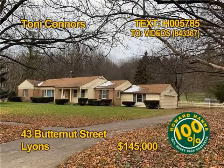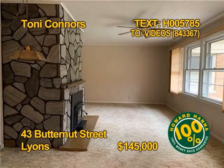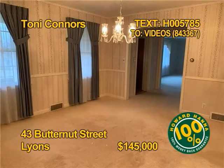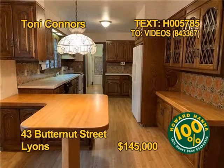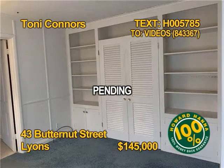This super affordable brick ranch is set on 1.64 acres. 3 bedrooms, 2 full baths, a carved marble fireplace, over 2,200 square feet of wonderful detail. The kitchen offers raised panel oak cabinetry with appliances included. There's even a partially finished lower level. Contact Tony Connors for more information.